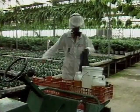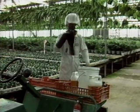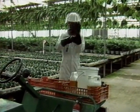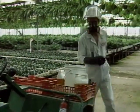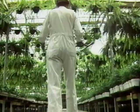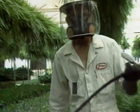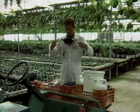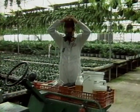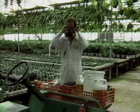For overhead applications, an impermeable head cover is necessary to protect your head from dripping plants. The top of the head is one of the most absorbent parts of the body and must be protected. Waterproof boots will protect your feet. When necessary, wear goggles or a face shield to protect your eyes. Some pesticides should only be used if you are wearing a respirator.